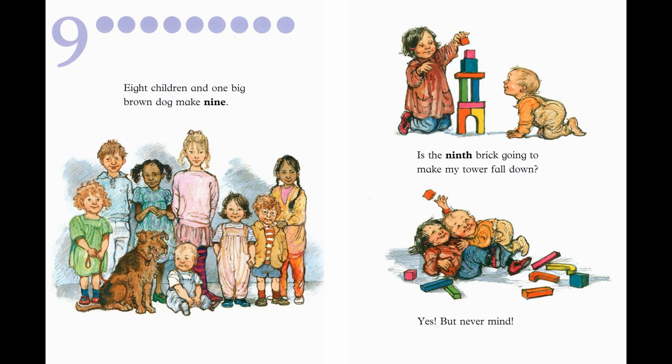Do you ever use bricks to make a tower or a castle or a house? The question is, is the ninth brick going to make my tower fall down? Yes, crash! But never mind. I can use all those nine bricks to build it again.